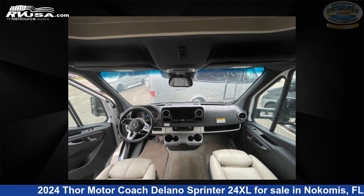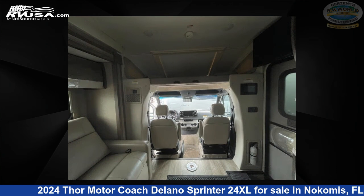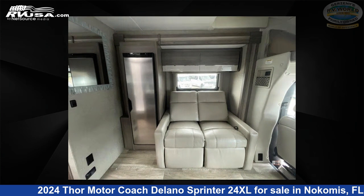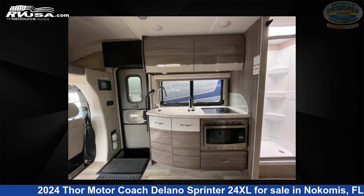This used Thor motor coach is 25 feet 0 inches in length and features sleeps 4, Slideout, and 30 gallons fresh water capacity. The floor plan layout of this Class C features Bunk Over Cab. This 2024 Thor motor coach Delano Sprinter 24XL is built on a Mercedes-Benz Sprinter chassis.